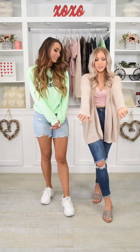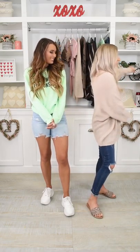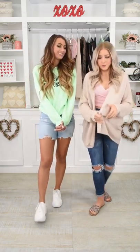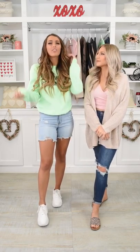And the arm length is really good. It has a little bit of a dolman sleeve, like a little baby one almost, but it's really, really comfy. And I love the waffle knit on there. I think that's so cute. I would consider this a basic to have because you will wear this with everything. Anytime you're wearing a tank top, just grab this and throw it on. It looks cute with absolutely everything. This is a staple piece to add to your closet.